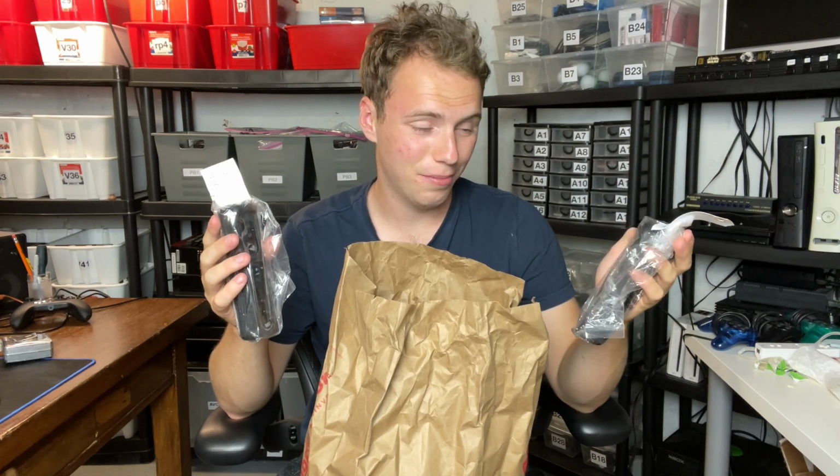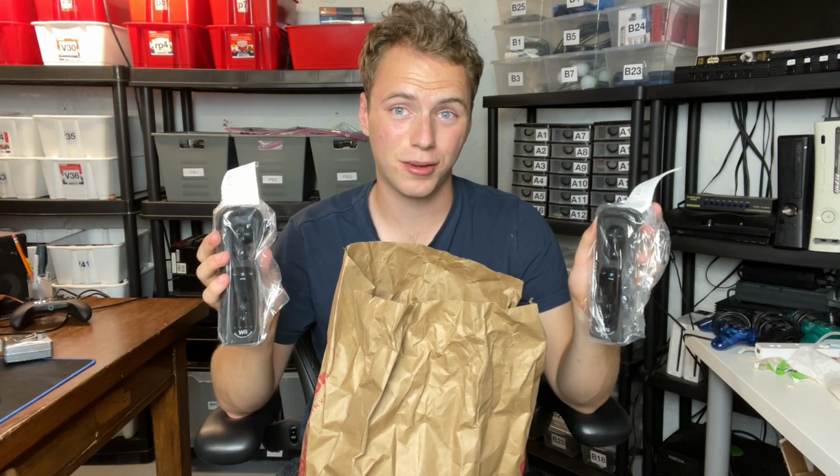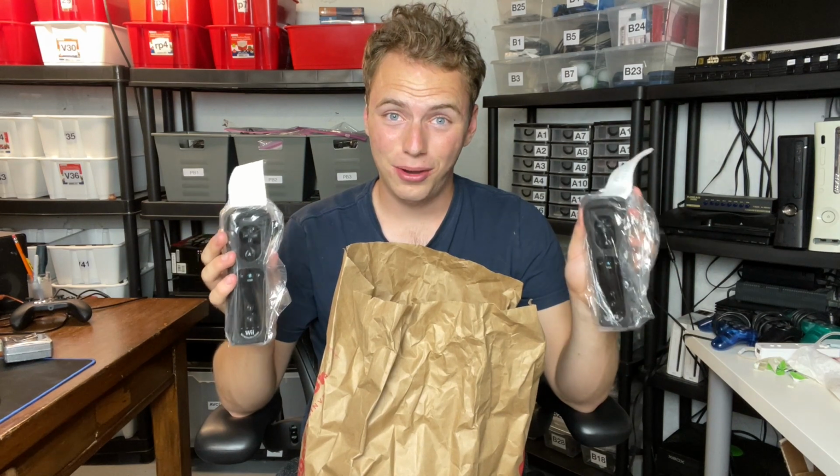Now, luckily for me, these have the coverings. They're both in really good shape. I did open them up and check for corrosion in the store in these bags. And yeah, so 30 bucks is what I have in these guys. They go for about 50 combined.